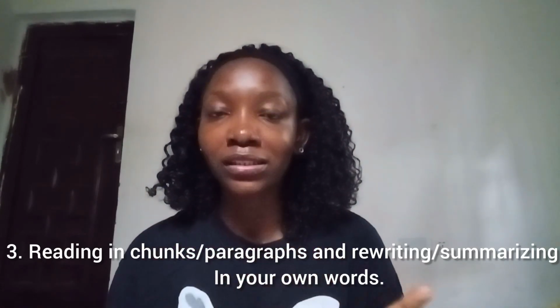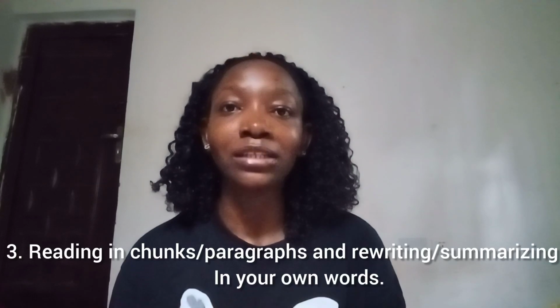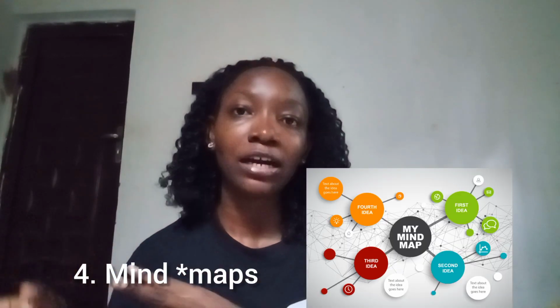To buttress this, you divide your notes into sections or paragraphs, and after reading a particular paragraph you close your notes and try to write and explain the paragraph that you have read in your own words, so that when you are rereading the note, it will be easier to understand. The fourth study method is the use of mind graphs or diagrams.